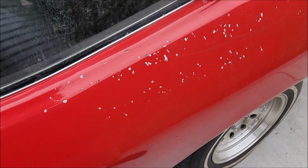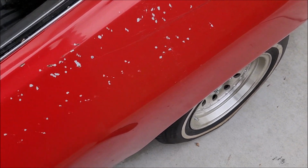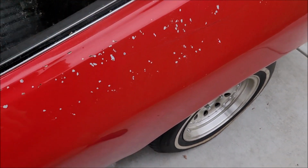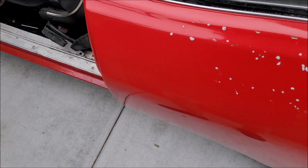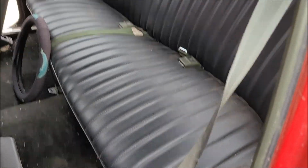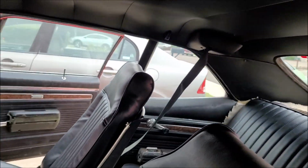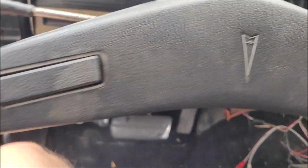Not really sure what all these chips are from. Maybe it was sitting next to somewhere and something was hitting up against her, people walking by, that sort of thing. Who knows? But the seats in the car actually look like they've probably been redone at some point, and the headliner is actually pretty mint. I've never had a car this old with this nice of a headliner. Just need a little dome light lens on it, but this thing is actually pretty solid.